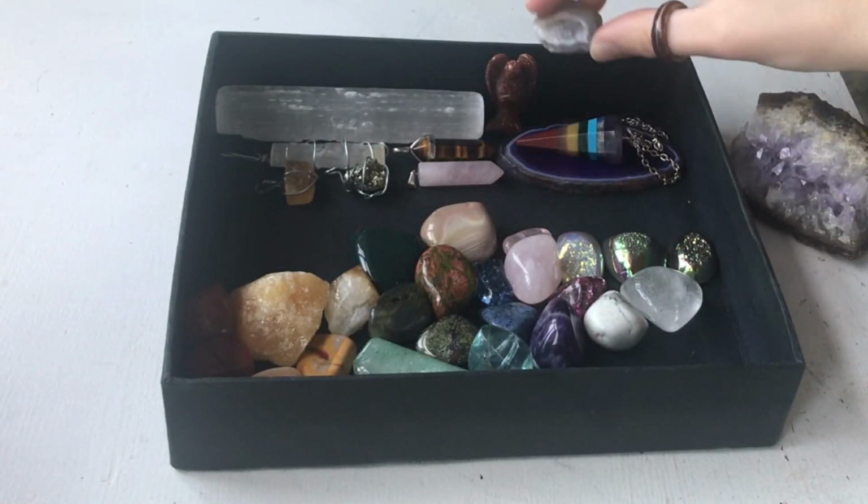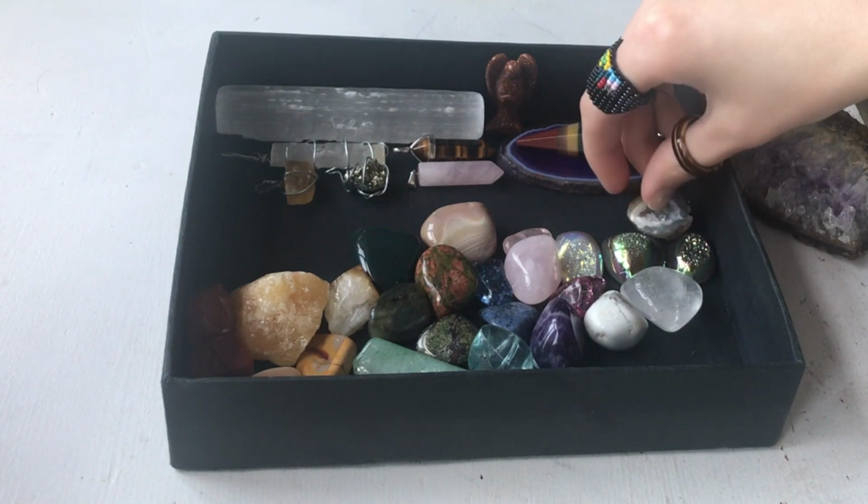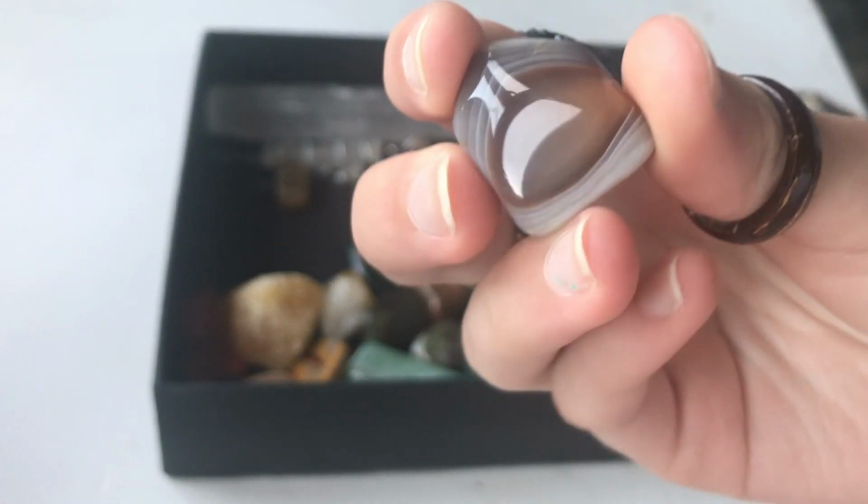I don't really use it for healing as such, but I just think that it's really pretty. I'm not sure where to put this, I'll just put it here. I then have this agate. I wanted this for quite a while.